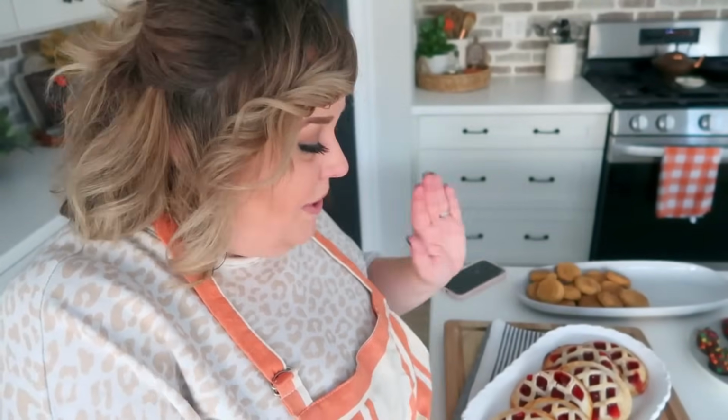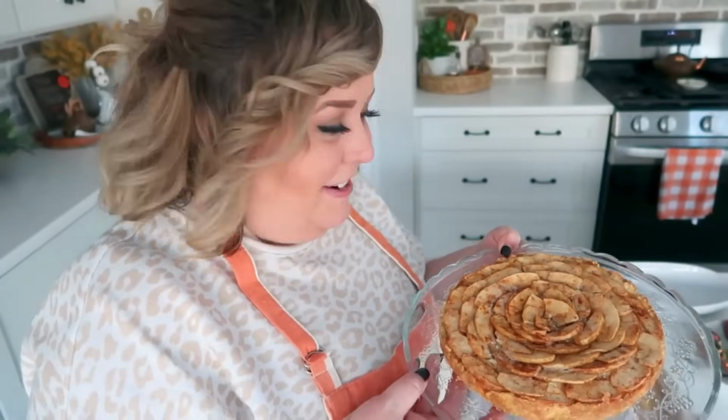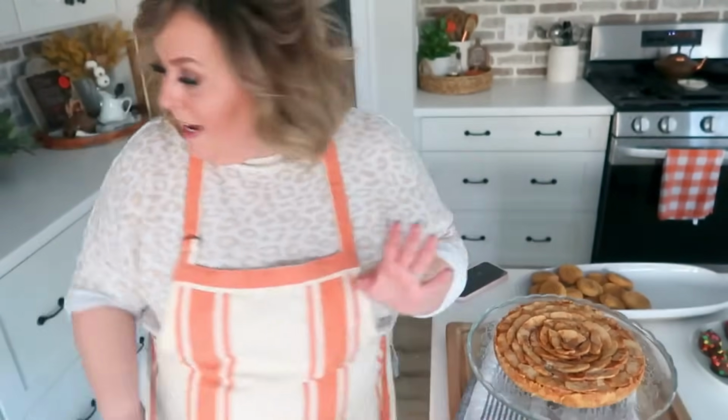Okay, my friends, I have officially been baking all day. It is time to try these. I am so excited. The thing I am most excited to try and the thing I am the most proud of is my apple tart. Oh my gosh, it came out so pretty. Let's get it cut. I'm dying to try a piece.